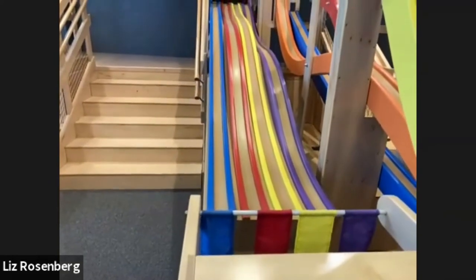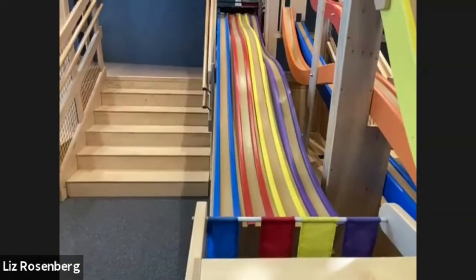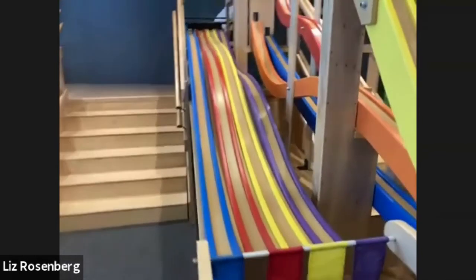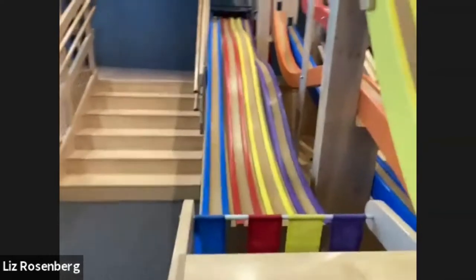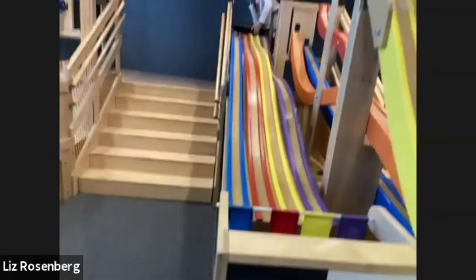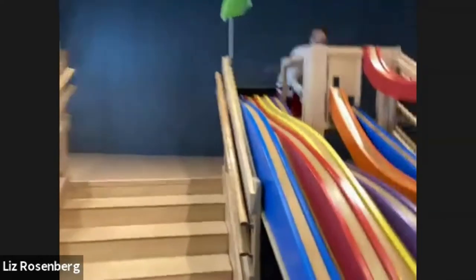Did you see who got first? I think it was purple. I'm pretty sure that was purple. Woohoo! And then I think I saw blue shortly behind. All right. And if you look closely up here, I want to show something pretty nifty.